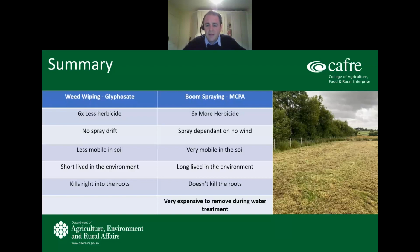Your boom sprays generally contain MCPA, and that chemical is very, very mobile in the soil. So once it's into the soil and into the water in the soil, it moves quite quickly. It's long lived in the environment, so it doesn't break down for a long time. So if you look at the picture on the right hand side there, if you apply MCPA, your boom sprayer type sprays, to the rushes in that field, and it moves into the water course, which is actually just behind the fence there, that is a long-lived spray, so that will be in the water, and it'll be in the ecosystem for, I think, 30 to 40 days. So it hangs around for a long time.